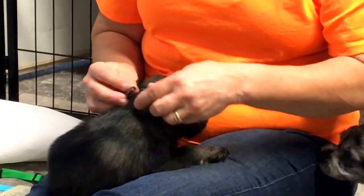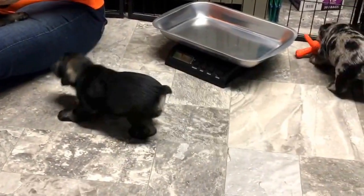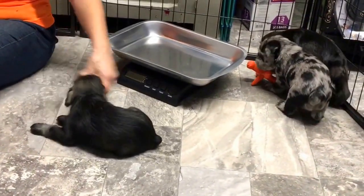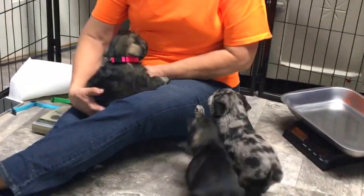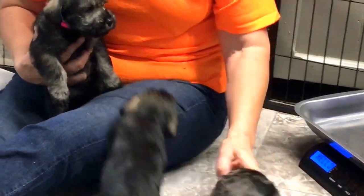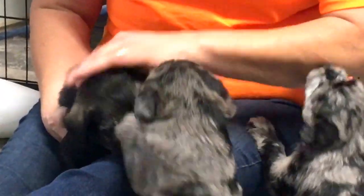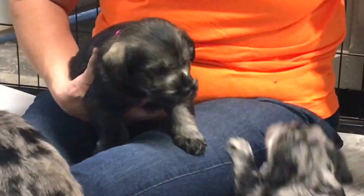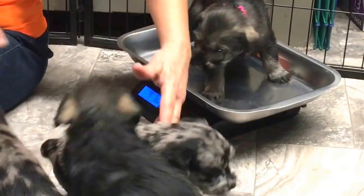And they have typical standard Schnauzer personalities. These guys are outgoing. They're into everything. This one says, I'm gonna get on the scales right now. I'm not waiting on my turn. All right, Brat. Let's see what this puppy weighs today. No shoes. All right, come on. I know you guys are just too much help. There are salt and peppers and blacks in this litter and three merles. The merles are staying here, so they are not for sale.